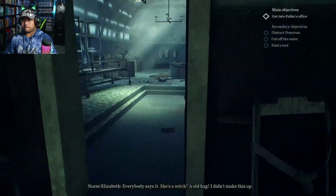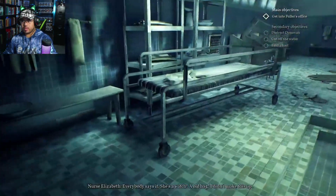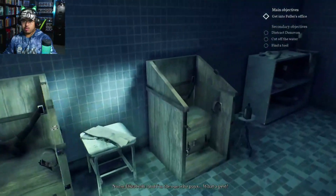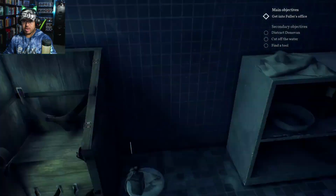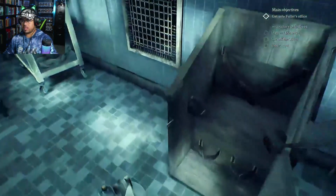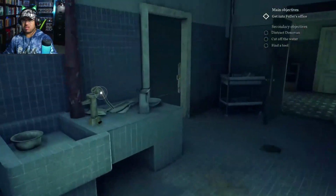Everybody says it. She's a witch. Yeah, she's a witch. She's a bitch. Okay. Is there anything in here that I can use? Jesus, straps and everything. Gross. This is a bathroom? Where's the fucking toilets? Gross.